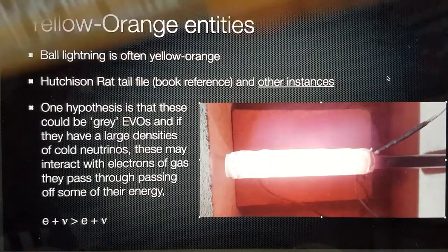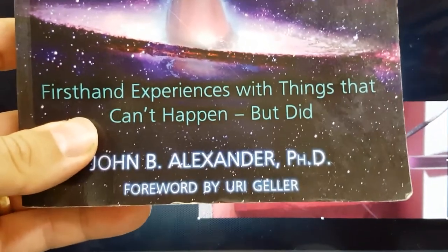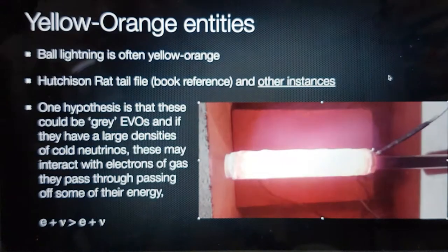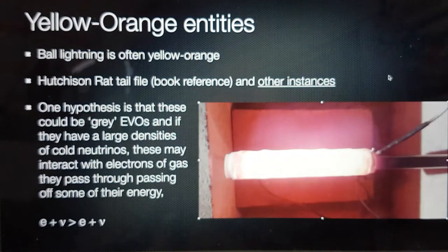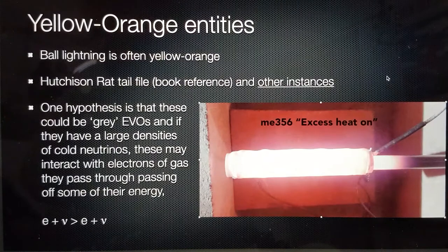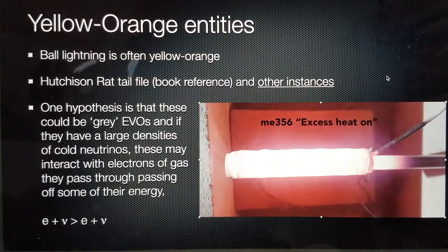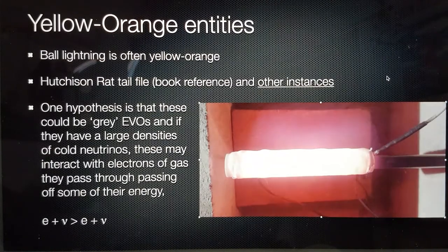The last point I want to make here is that something similar was observed by Hutchison. I have this book here called Reality Denied, the latest book by John B. Alexander. On page 141, I just want to read an excerpt. It says, in one sequence, the film shows a rat tail file held between two wooden boards, exposed to the field produced by the Hutchison effect. The file illuminated just as a filament in an incandescent light bulb would.